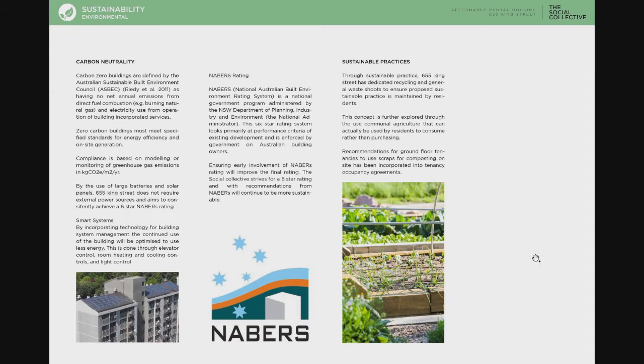At 655 King Street, we strive for carbon neutrality. We will achieve this through sustainable practices and benchmarking through the NABERS system.